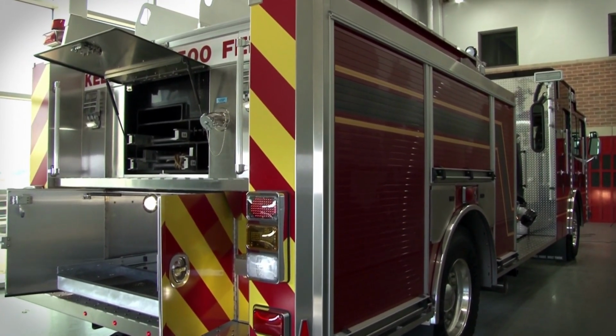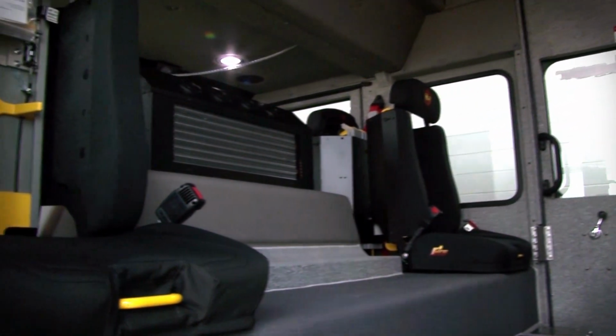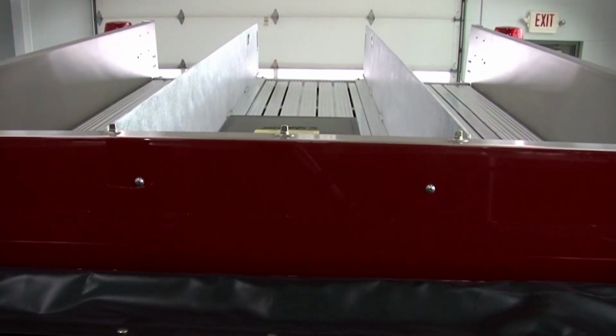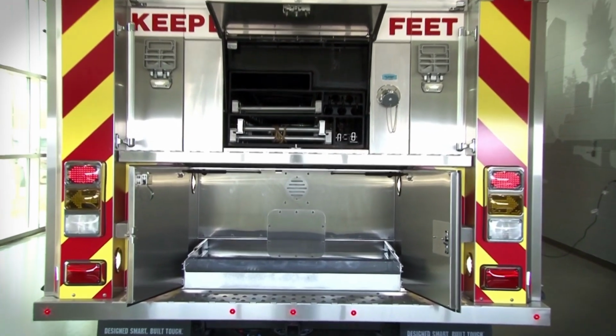The 1871W also carries a 100-inch wide cab for additional space and room for a crew of six. The top mount controls and hydro technology offer 1,750 gallon per minute performance. The durable stainless steel body and flexible storage solutions are configured to meet the Marion Fire Department's specific needs for equipment and gear.